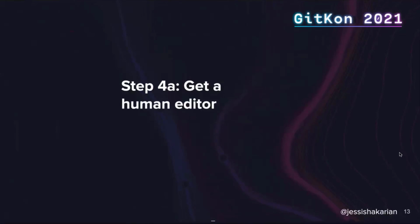Within a small addendum, get a human editor. This could be a professional one, a coworker working on the same project as you, or just a friend. Pretty much anybody who can use GitHub and believes in you and your work. So my editor is my supervisor.